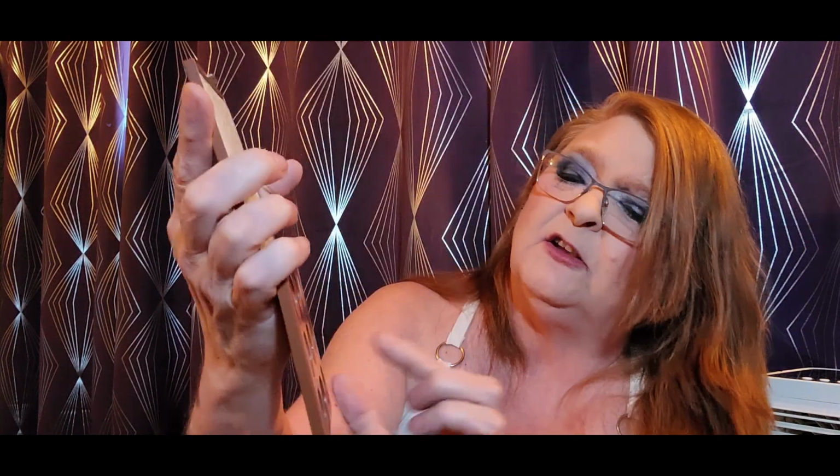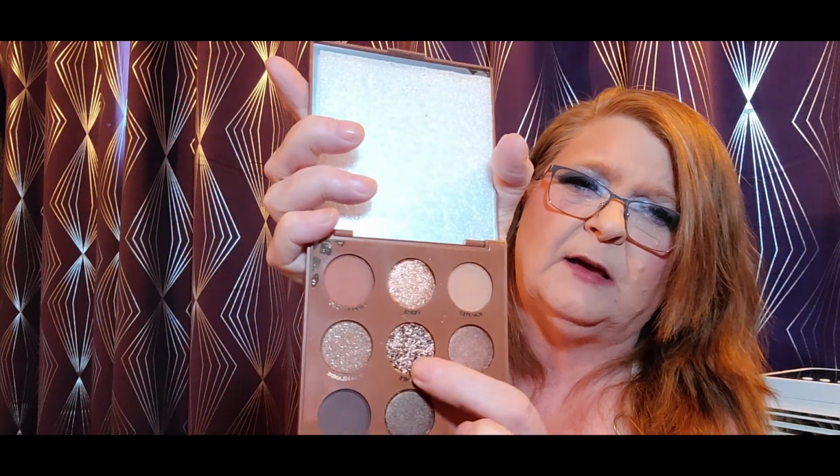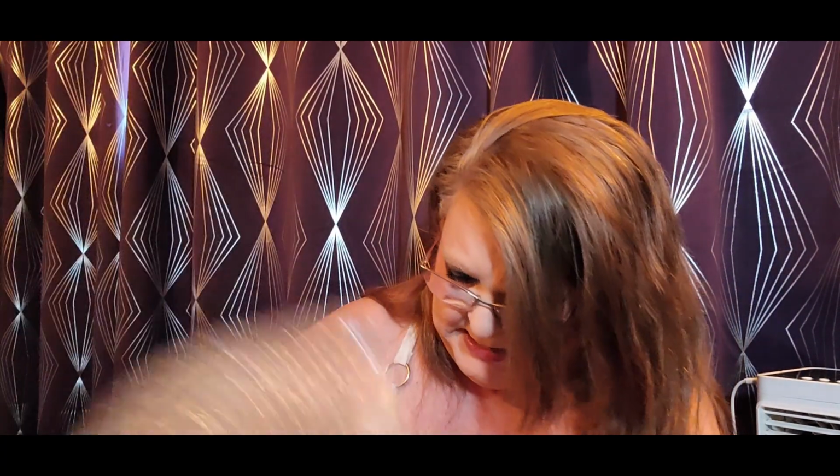Last thing in the box. Wild Child. Another one I've not heard of. Looks like it's going to be browns. Ooh, dark browns. And again, though, there's this one I might not be able to use. It looks a little less chunky. Doesn't go on too chunky. So I might be able to use that, but I will use that whole palette. Make sure there's nothing else in the box. Just the shipping label. Okie doke.